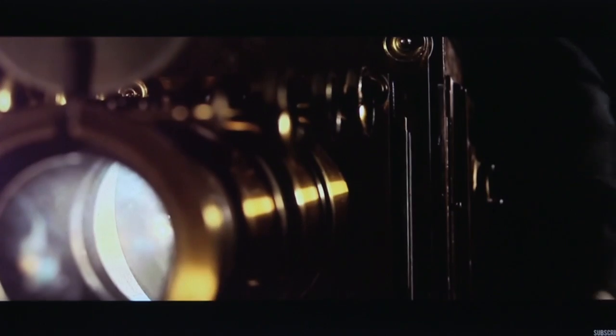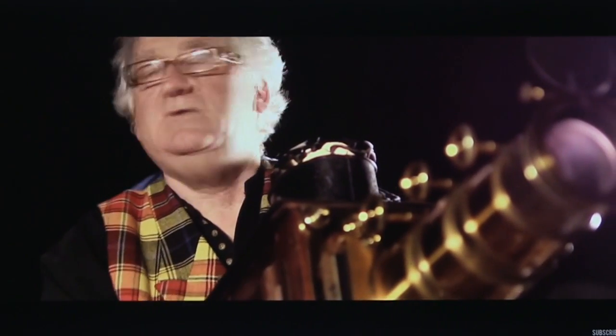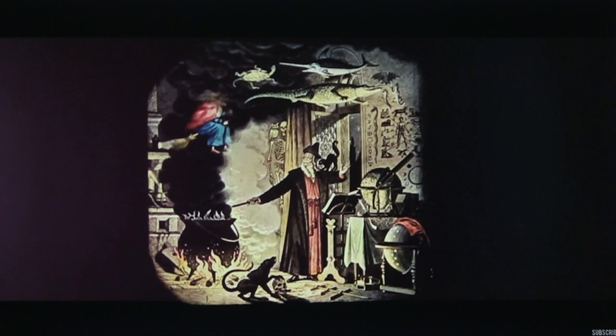Now, you may be wondering, who invented this wonderful device, the magic lantern? Well, we don't know. What we do know is that it was used by conjuring priests like this chap you see here to literally put the fear of God into people in ancient times.